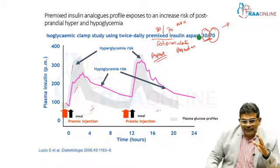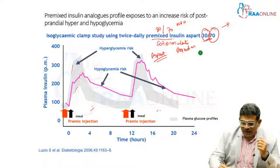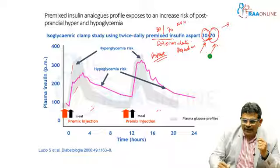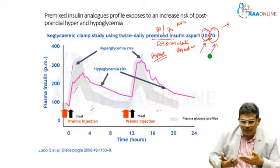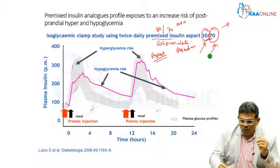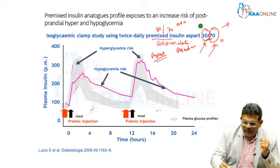Now, in case his meal-stimulated insulin requirement is higher, we may try to increase the dose of this insulin. So this part we are trying to increase, and automatically this part also will increase, whereby it will again cause hypoglycemia. So it doesn't give the balance. So when we try to increase this, we are also indirectly increasing the short-acting insulin, predisposing the individual to hypoglycemia.